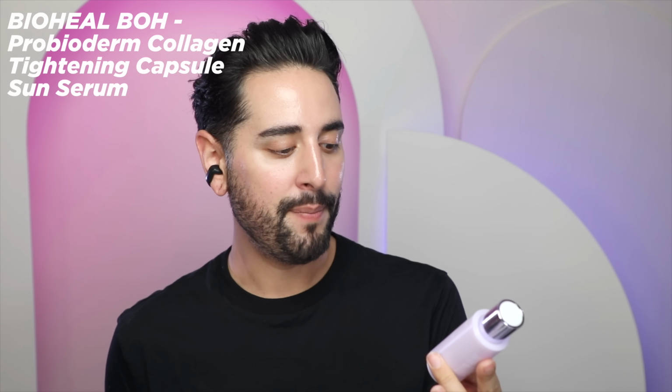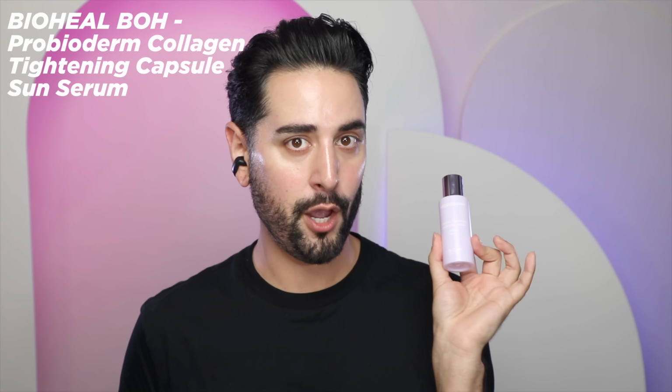Let's swiftly move on to the shits now that we're talking about sunscreen. Whilst this isn't the worst sunscreen I've ever used, it's probably the worst to apply. This is the Pro Bioderm Collagen Tightening Capsule Sun Serum SPF 50+, PA++++ by BioHeal. I love the BioHeal products in general, especially from this particular line. I've got the serum, the milky mist, the little toner pads, everything. I love it. So I was like, let's give this sunscreen a go.